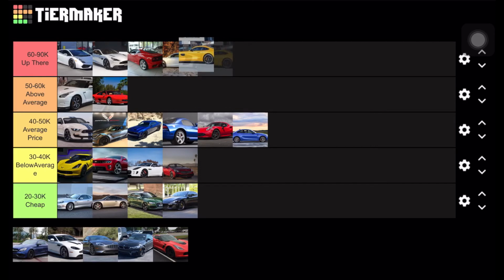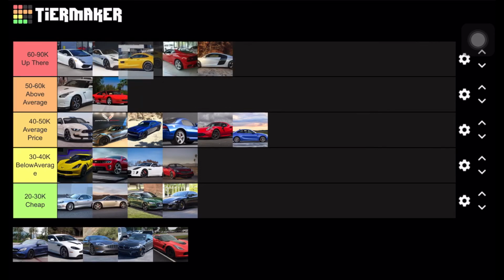And then we got the AMG GT. This is by far one of my favorite sports cars ever. I have always loved this car, always loved the GTS, always dreamed of buying one, and if I could get my hands on it, I would have it right now. But yeah, maybe one day, but today is not that day.